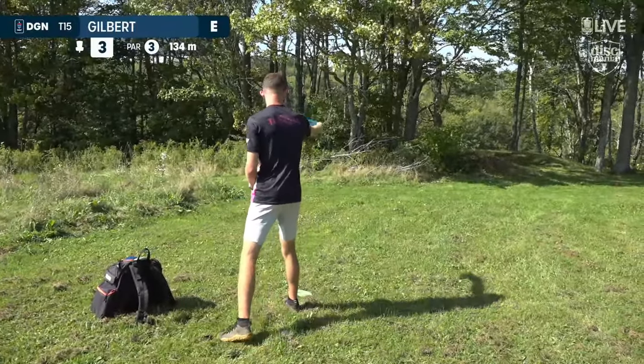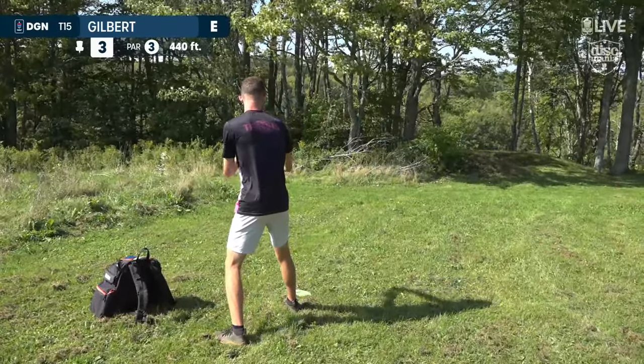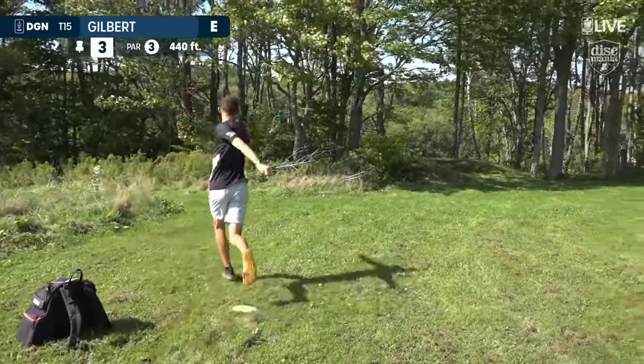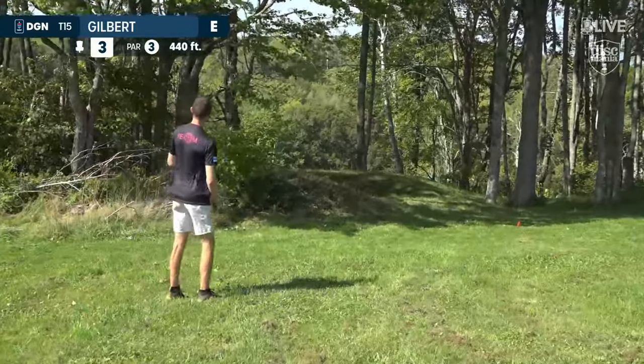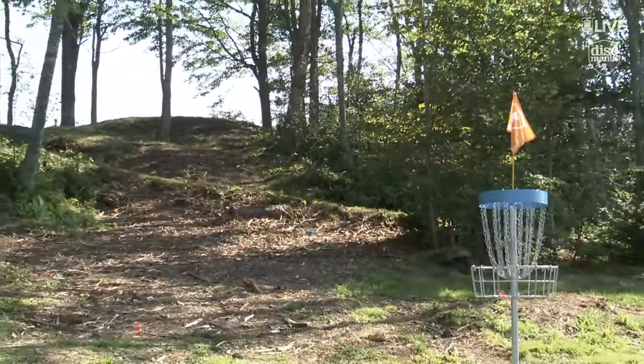Daunting shot with the branches blowing in the back. Yeah, and he's probably got a little bit of a left to right wind, maybe a little bit of a tailwind from this angle. It's probably a little bit more left to right, though. Uh-oh, he clipped those branches. I think he caught that tailwind, like you were saying. That's all right.